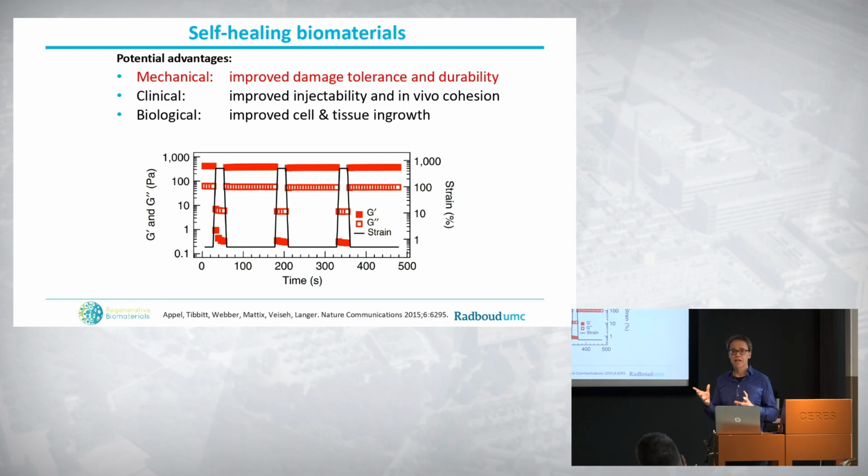So here it's just like an intermezzo showing the advantage of potential self-healing. Of course, mechanically speaking, if your material is self-healing and is supposed to function for a long time in the human body, then it's an advantageous feature if your material survives multiple shearing, multiple destruction, such as shown here by the Langer group and many other groups.